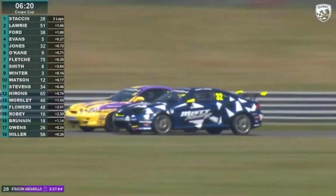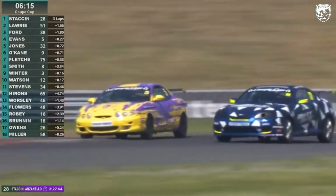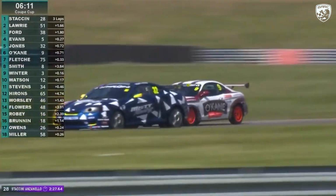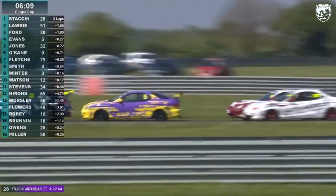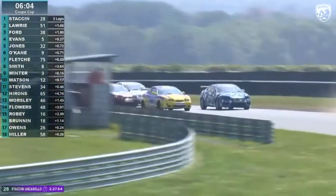Side by side with Michael Evans now. It's the later shape of Coupe, alongside the Generation 2 car with the double headlights. That's Michael Evans. And here comes Eddie O'Kane. Mind if I get involved as well, he says. Excuse me, can I join in too, says Dan Fletcher in the 75.